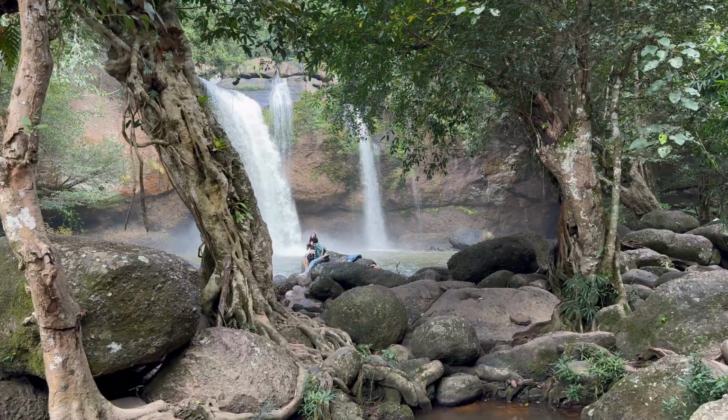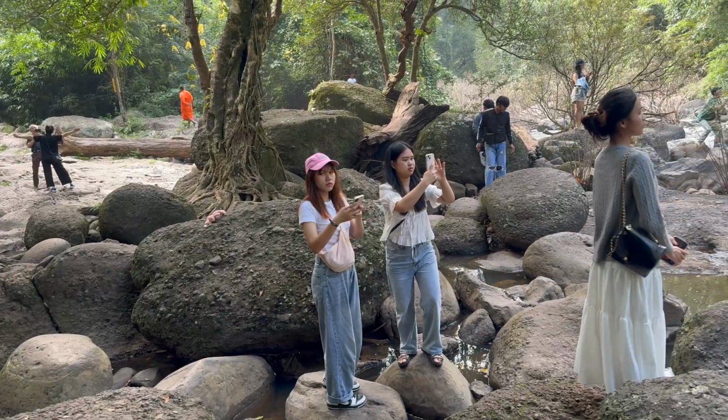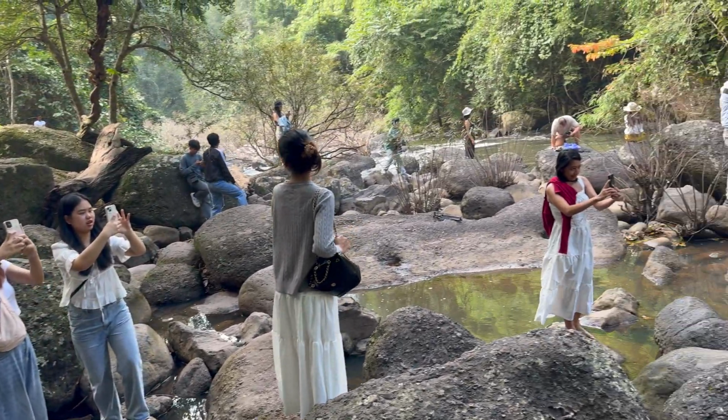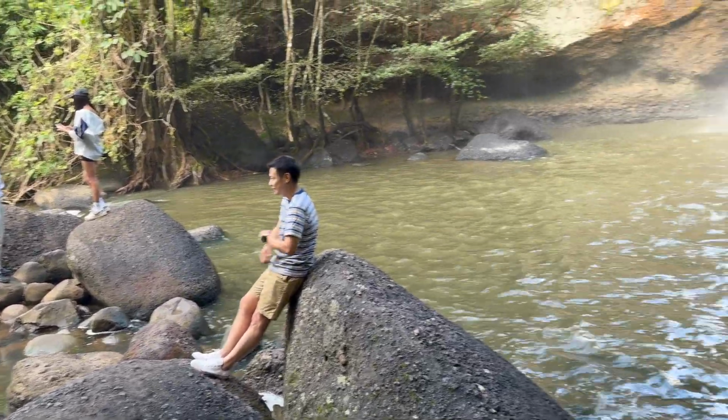As we approach the waterfall, you'll see there's lots of huge boulders, so make sure that you have your phone in your pocket and you don't drop it. There are plenty of people taking selfies. Everyone's camera was out and taking pictures of their loved ones with the waterfalls in the background.